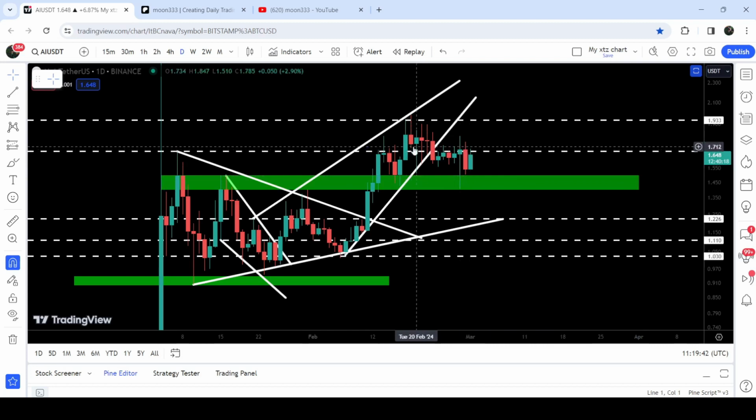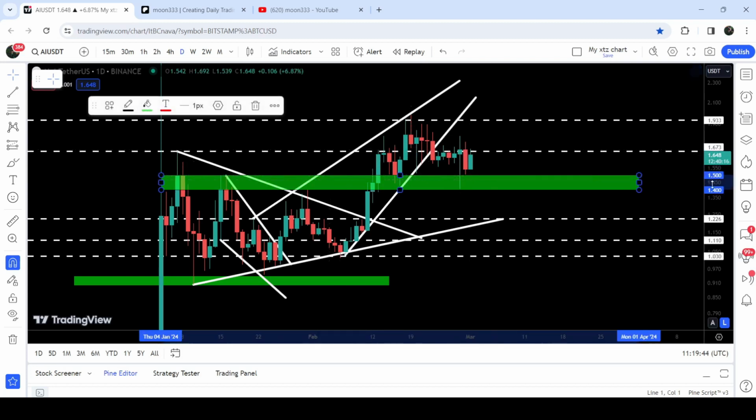Now the price line is moving between this very strong support zone that starts from $1.50 and goes to $1.40, and a resistance of $1.67. You can see that this support zone was previously broken as a very strong resistance zone. We got rejection here, here, and here, and after the breakout, it flipped into a very strong support. We had a very nice bounce here and another bounce here, and now it can again break as a strong support.